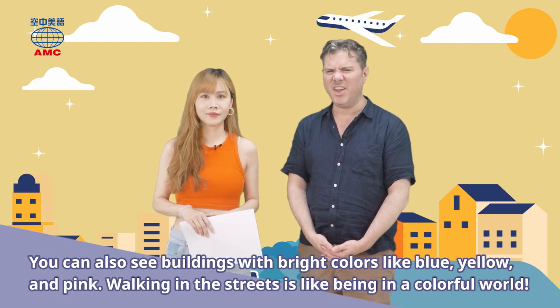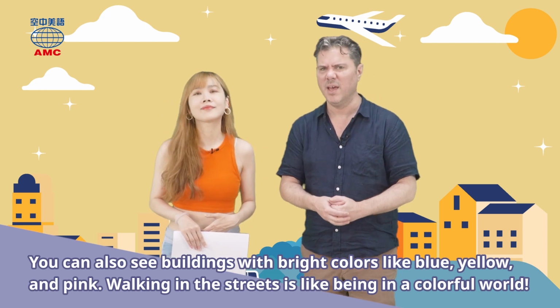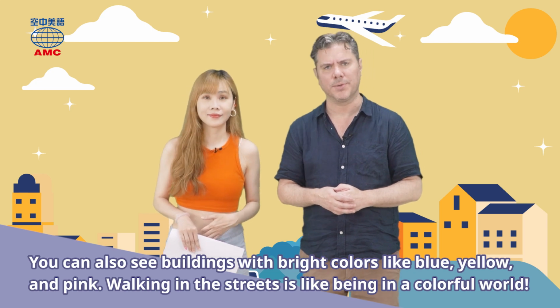Yeah, it's like all the cars, everything's the same color these days, right? Boring. Why don't we have pink buildings and orange cars? It would be a much more interesting world.